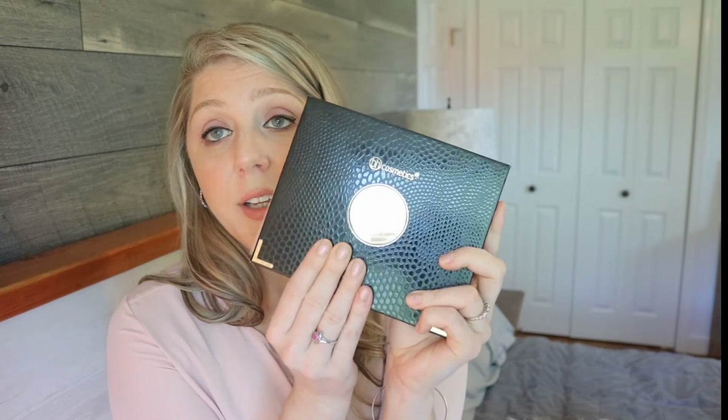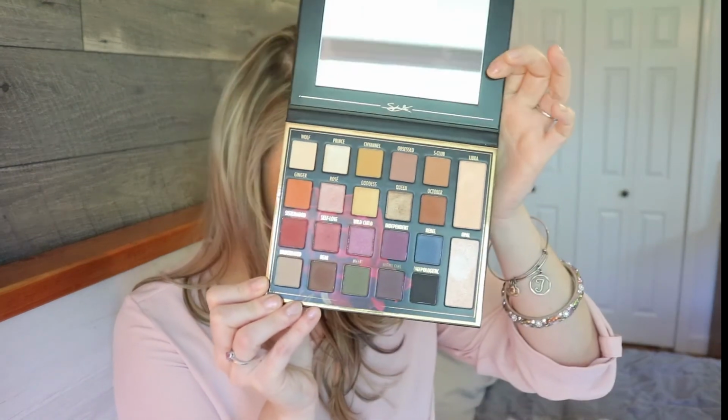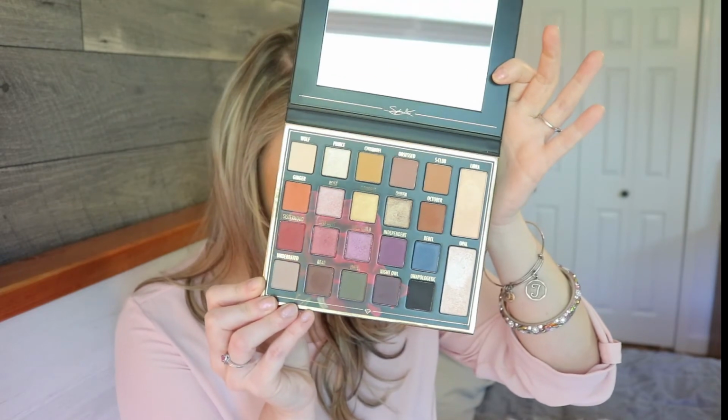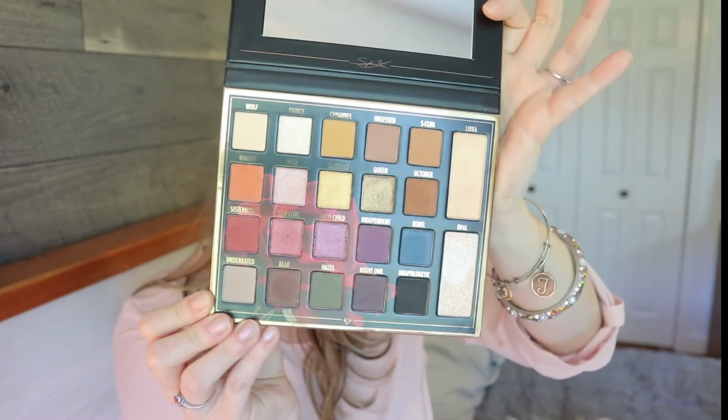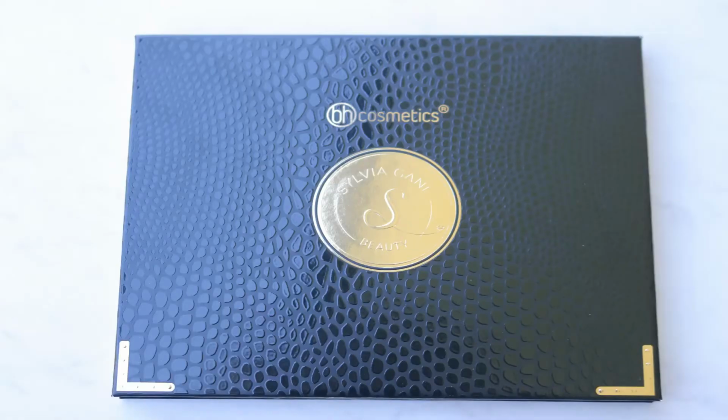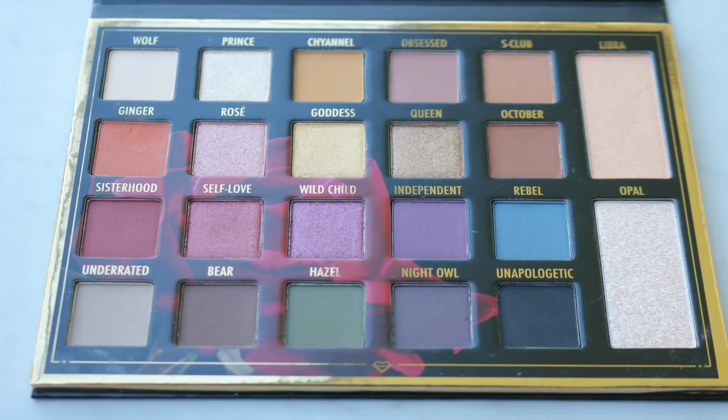So originally when I saw this at Ulta, I thought it was very pretty, but passed on it, and then I found it at TJ Maxx. I think I found it for $6.99, so I just grabbed it. So it looks like this, and it comes with 22 shades. It actually got really, really good reviews on Ulta, and it retails on their website for $24. So you can still pick this up if you were interested in getting it.